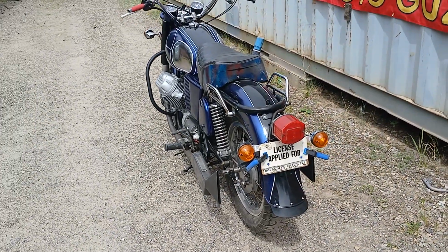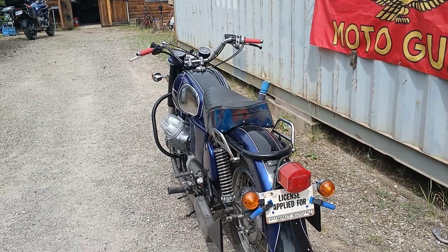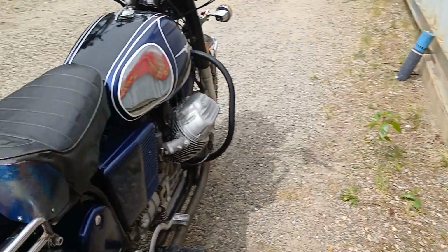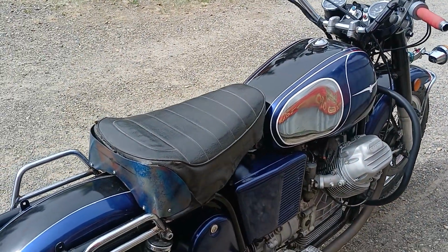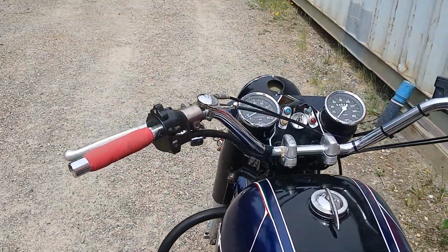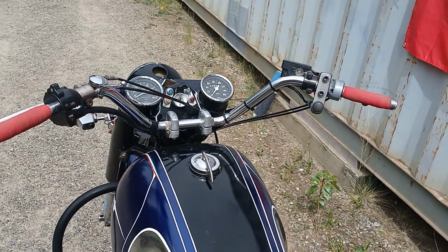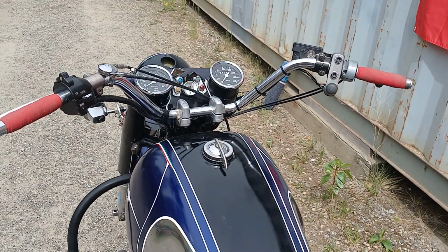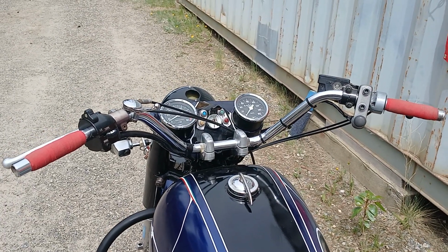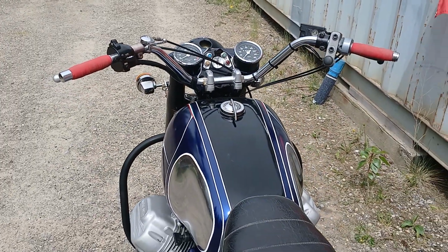So there's the rear view. Ignore that, she is legal for the road. I just don't want to show my plate to everybody. Everything's pretty much the same on this side. The hand grips are just red hockey tape for now, until I decide what kind of hand grips I really want to put on it. I want to try out the vibration on a reasonably long ride, although yesterday my impression was that the bike doesn't vibrate hardly at all.